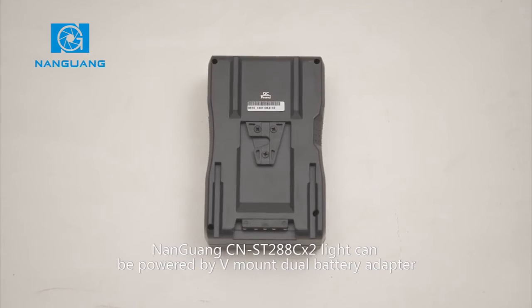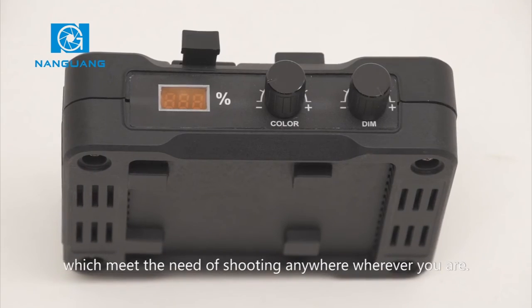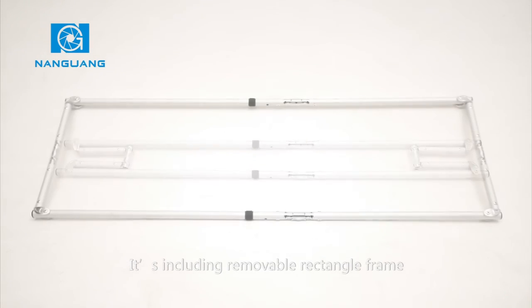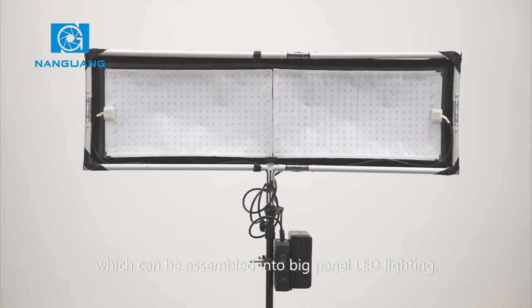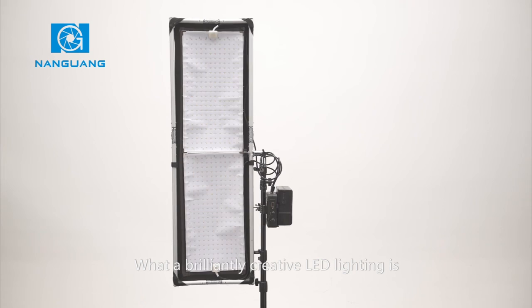NANGUANG CM-ST288CX2 light can be powered by a V-mount dual battery adapter, which meets the needs of shooting anywhere, wherever you are. It includes a removable rectangular frame, which can be assembled into a big panel LED light. What a brilliantly creative idea LED lighting is!